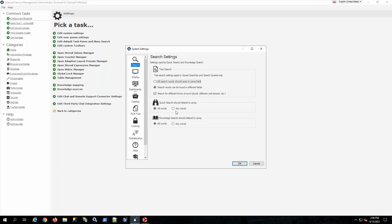Quick search, again, all words or any. The way I've got it set right now is the out-of-the-box default settings. So this is the side quick search and also the top quick search that you can set up. And then the knowledge search, how does that work? All words or any.